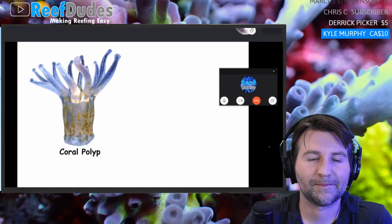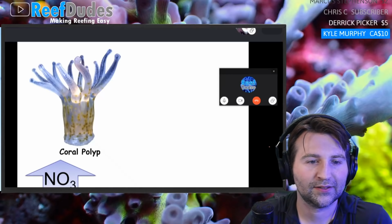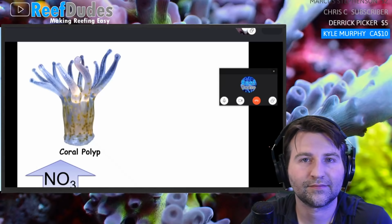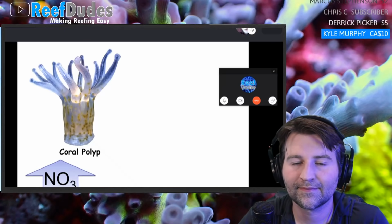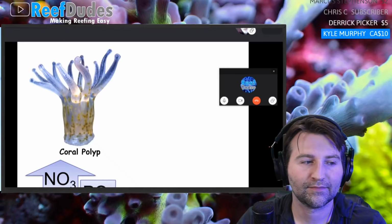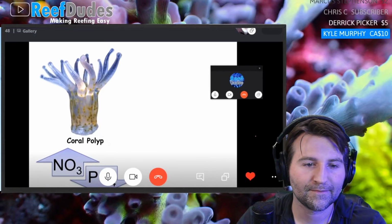So here's a graphic of a coral polyp. Now, as I've explained, the coral polyps have a really, really good mechanism for getting nitrates out of the water column. Even though they don't really need the nitrates, they've got a really good mechanism for getting those nitrates out of the water column. What they don't have is a good mechanism for getting the phosphates out of the water column, which is what they really need. They need those phosphates.